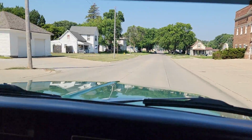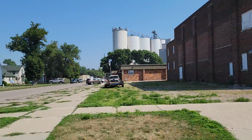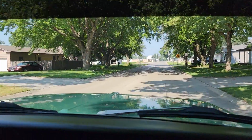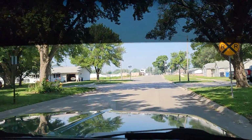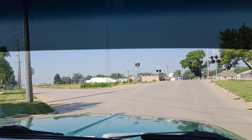Oh, that's your museum? There's the museum. Wow. So the old school, now a museum. That's cool. Steve told me I should come check that out, so I might do that today, because I'm getting kind of bored with the fair, because I've been there for 3 days straight now. So I'm going to go to the figure 8 races tonight, though.